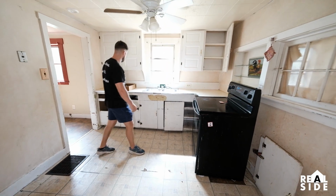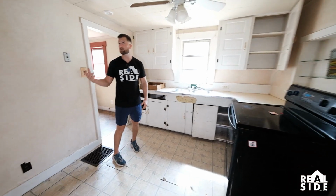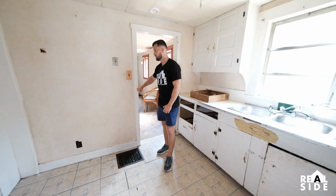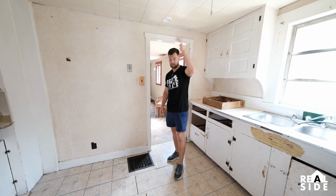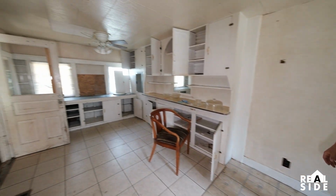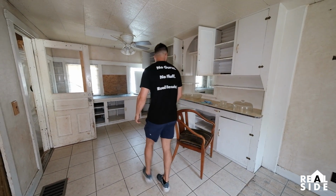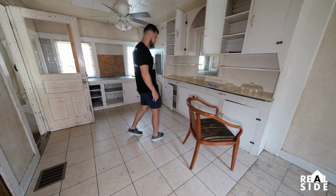The uppers, we could probably keep those, but this is all gonna get stripped down. If we're gonna reconfigure the space or if we're gonna open up this wall, we're gonna have to drop these ceilings. So we're gonna have to do drywall ceilings all the way across. So this one's gonna be a little more involved. Rip out all this stuff. None of these are that nice. There's not really a purpose for any of this.